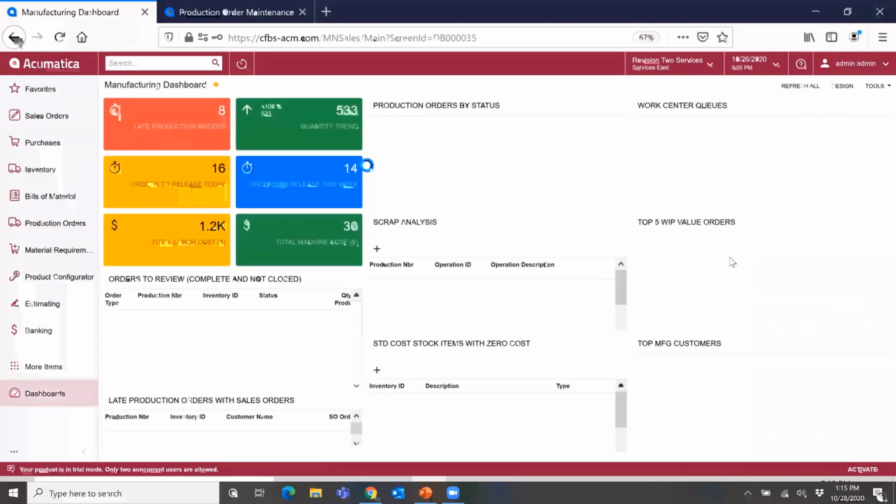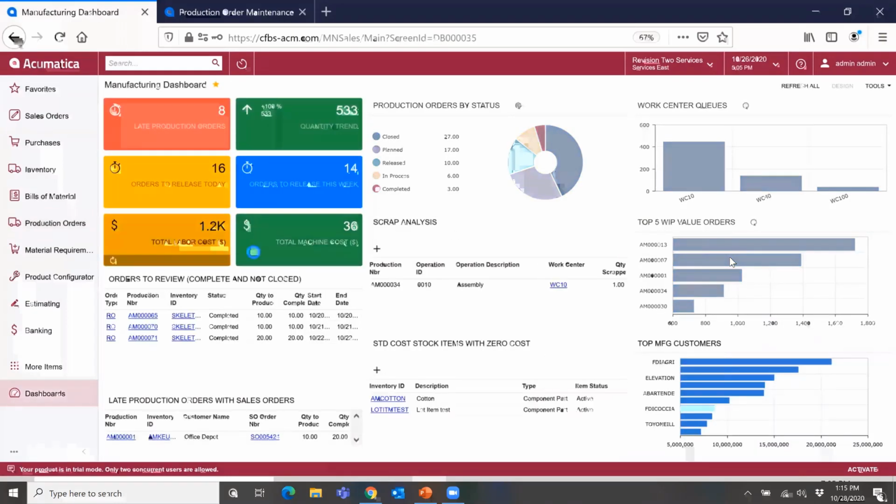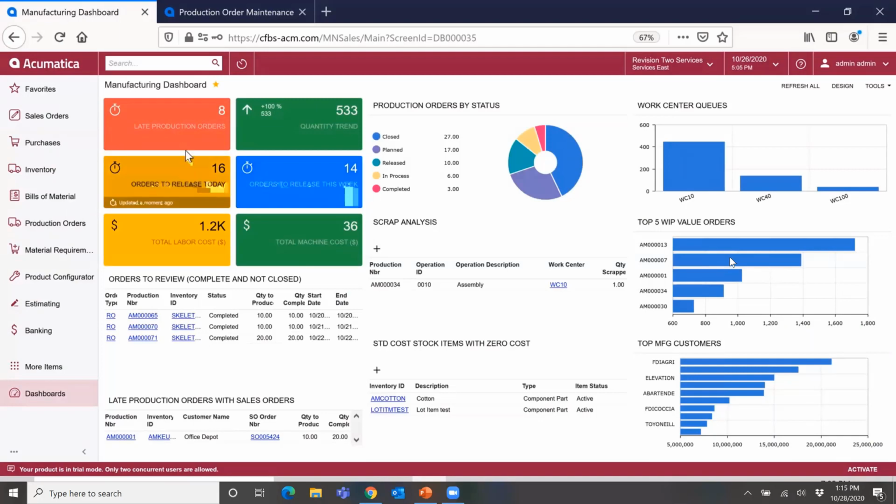On these widgets here, we see they have dollar signs where they show a dollar amount, of course. And then we see those little watches or clocks on these tiles. That means they're time sensitive. So for example, today we have to release 16 more orders. And for the remainder of the week, we have another 14 orders. So we're good here. But this red one here jumps right in my face.